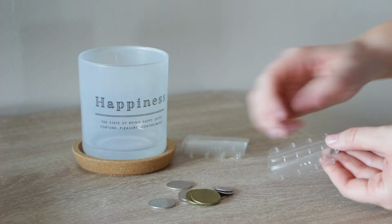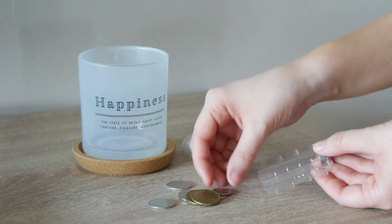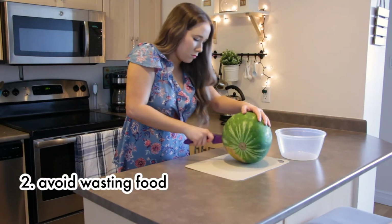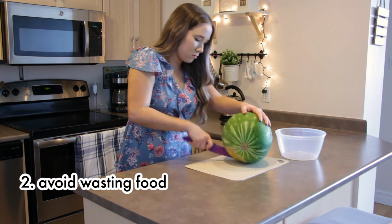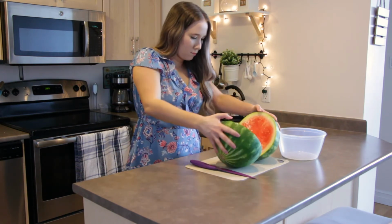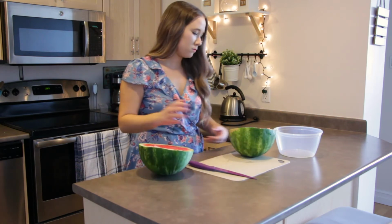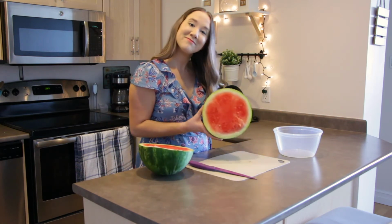One of the easiest, most common ways that we waste money is by wasting food. How many times have you purchased fruit and vegetables on your weekly grocery trip only to let them sit in your fridge and go bad before you get to eat them? This has definitely happened to me in the past, and it makes me feel so bad because you're basically just throwing money down the drain.